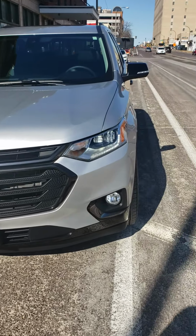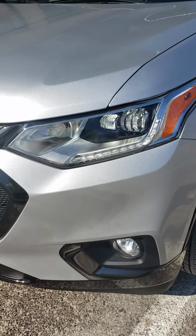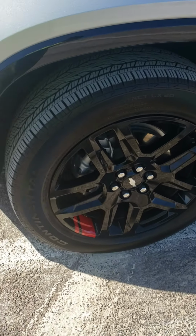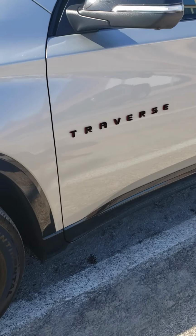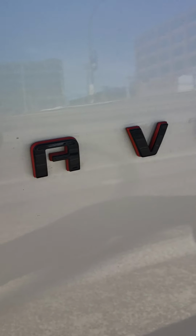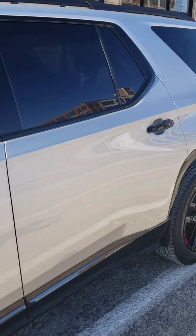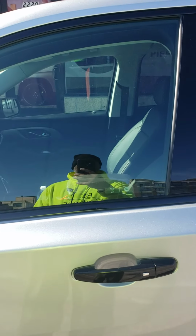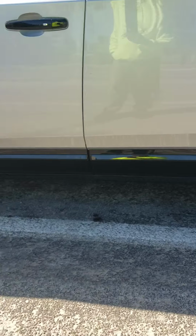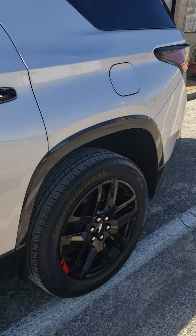It's a beautiful car. I actually love it myself. I like the fog lights. I like the running lights in the front. Again, we have the black rims here, 20-inch, with the black and red badges in the Traverse. Tinted windows, lightly tinted in the back, not too much tinted in the front. Blackout kit all the way across the bottom. Pretty much sets it apart from all the rest, even the High Country.